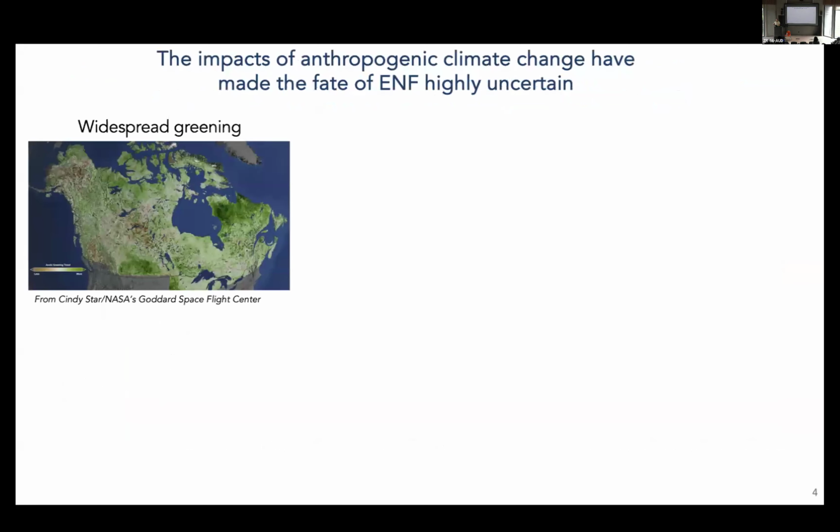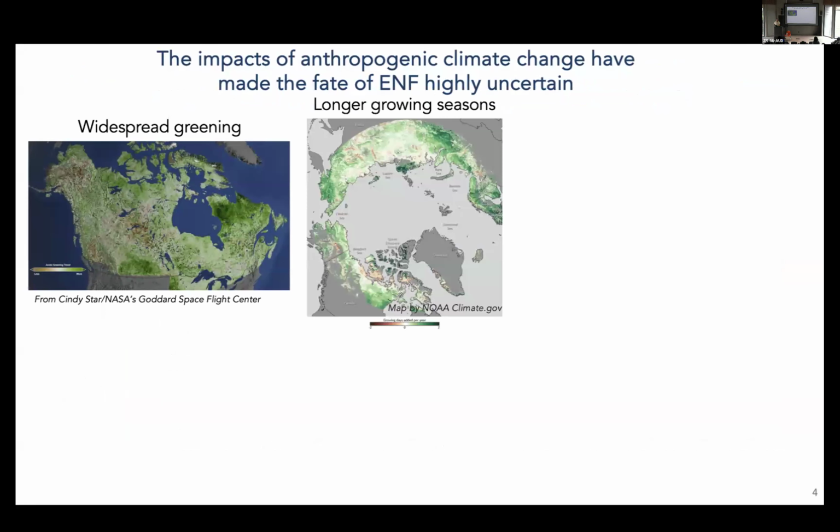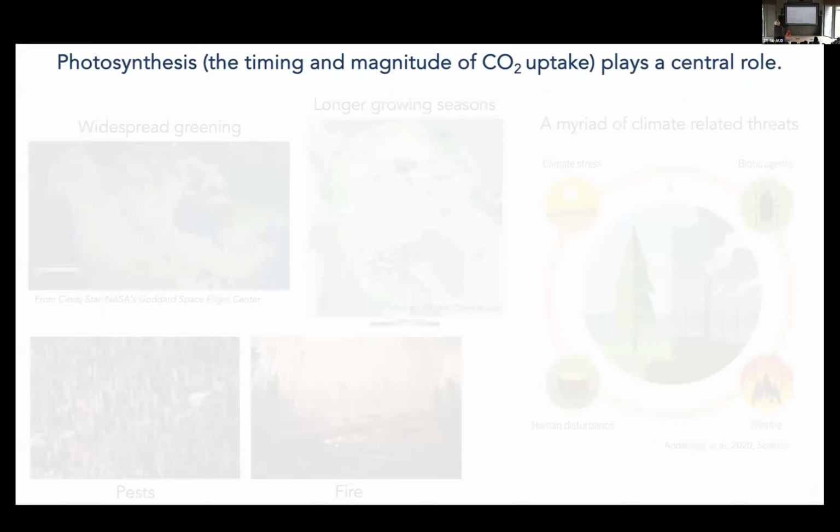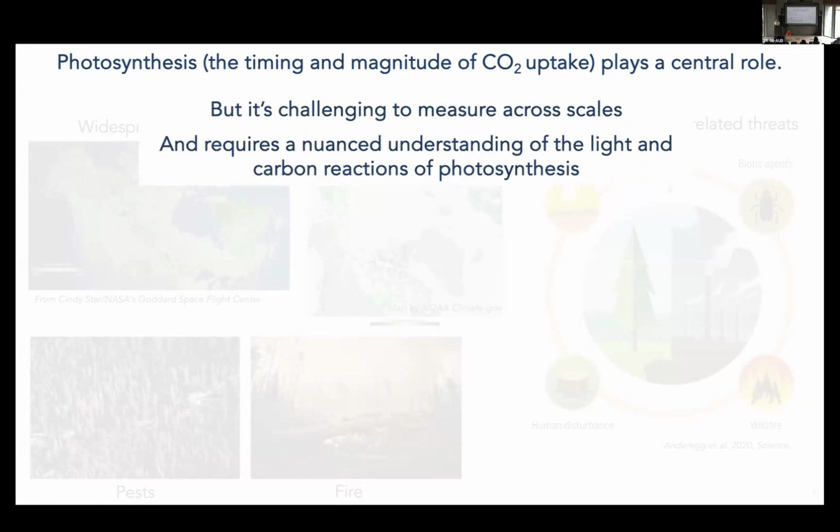Of course, with climate change, we've observed in the northern high latitudes patterns of widespread greening, longer growing seasons, and then climate change related threats from insects and diseases, and also fire. And photosynthesis really is at the heart of a lot of these changes. And if we can figure out appropriate ways to scale and quantify the timing and magnitude of CO2 uptake, we can get a better understanding of the fate of these systems.